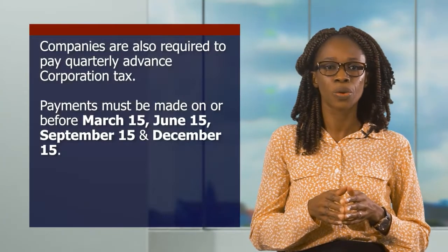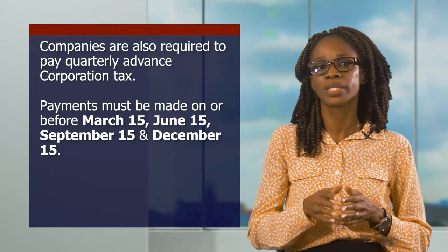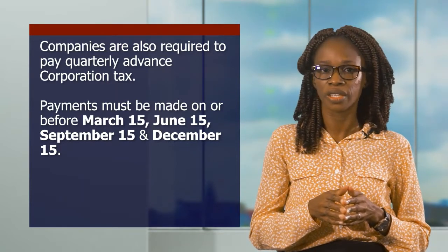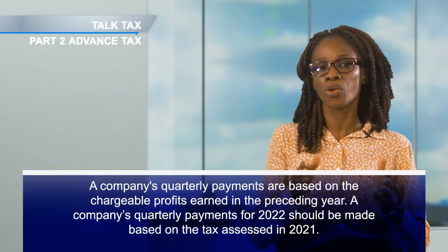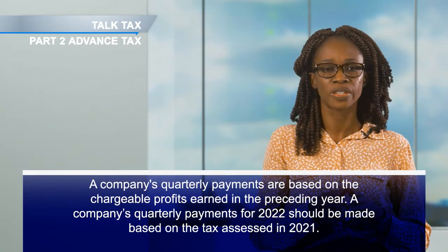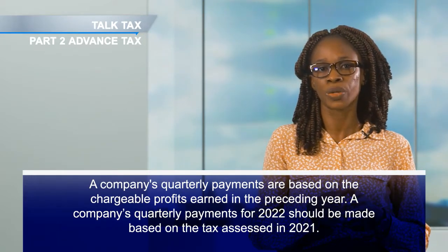Companies are also required to pay quarterly advance corporation tax. Their payments must be made on or before March 15, June 15, September 15, and December 15. Their quarterly advance payments are based on the chargeable profit earned in the preceding year. Therefore, a company's quarterly payments for 2022 should be made based on the tax assessed in 2021.